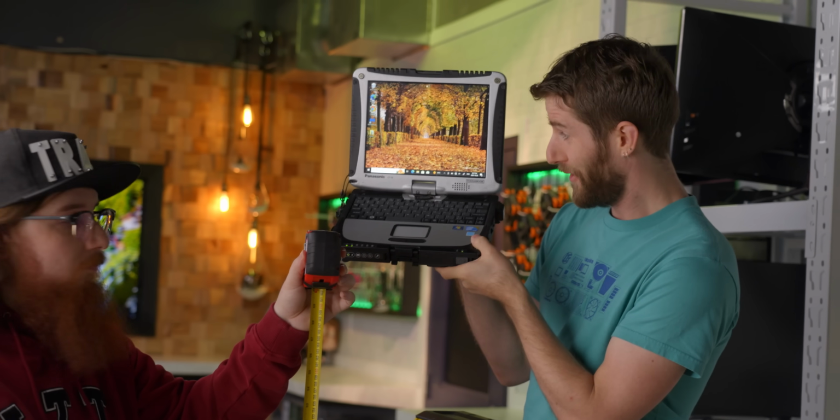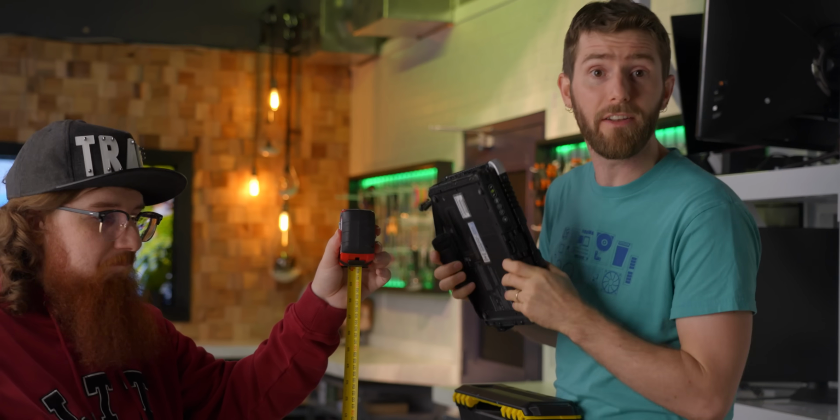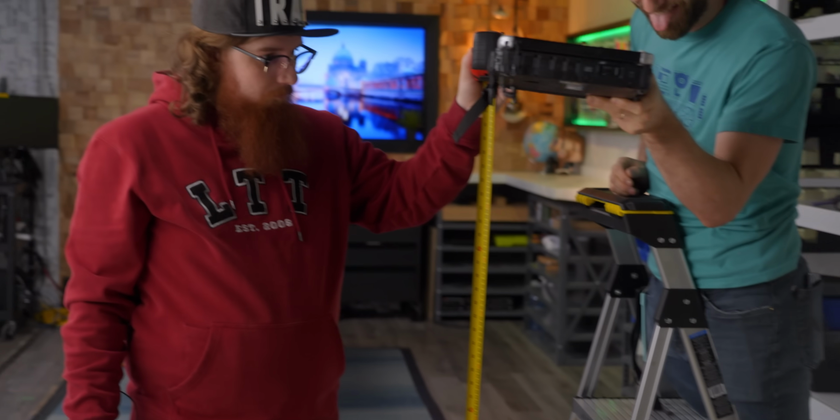As for our unit, you can see it's still working after multiple takes of our 4-foot drop, and to their credit, Panasonic states that they used the same single unit for all 78 drops. Time to try 5 feet.